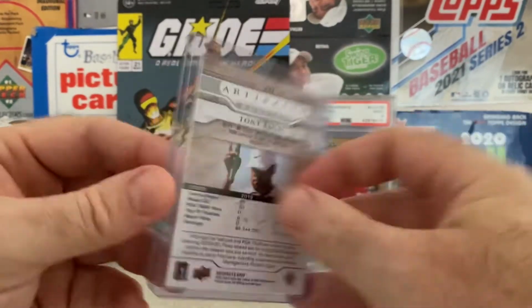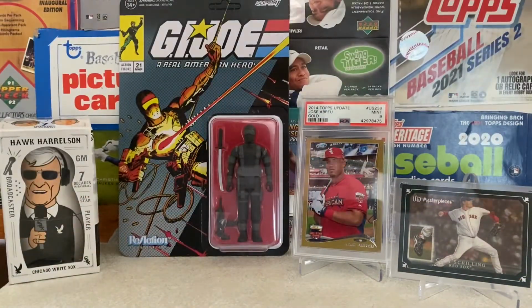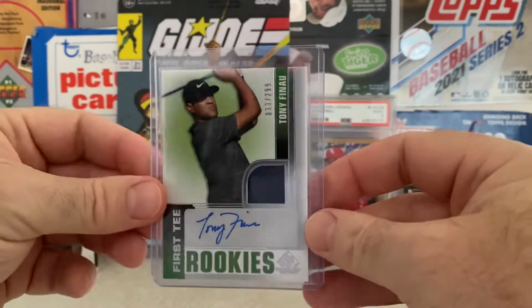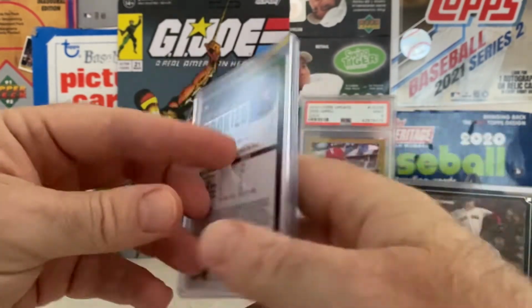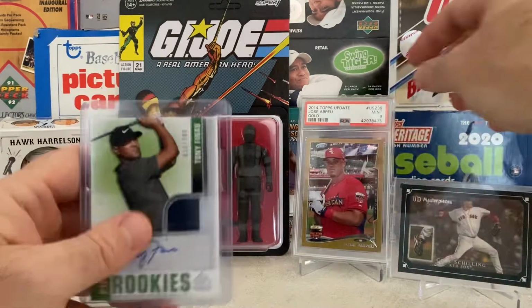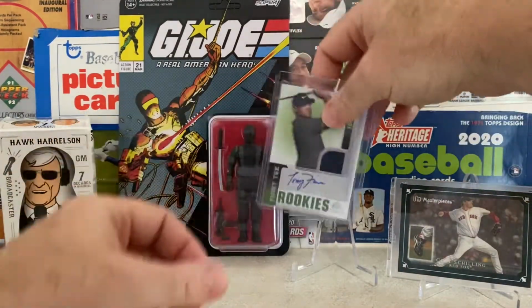And then I also picked up a patch auto of his, and these are numbered out of, it looks like, 299. But I'm happy to add all three of these to the collection. He's really fun to watch on the course. Good player, pretty humble guy. Love it. Actually, we'll get rid of Mr. Abreu there. We'll add him.